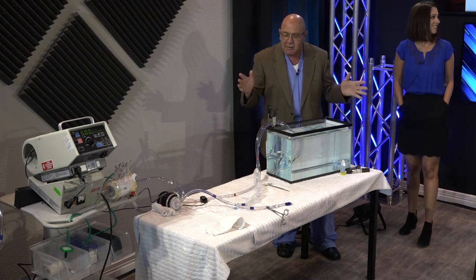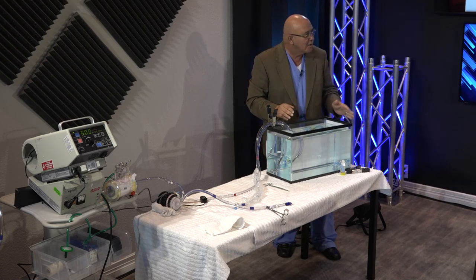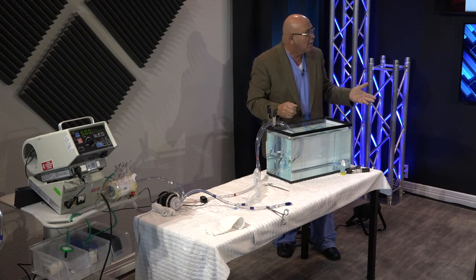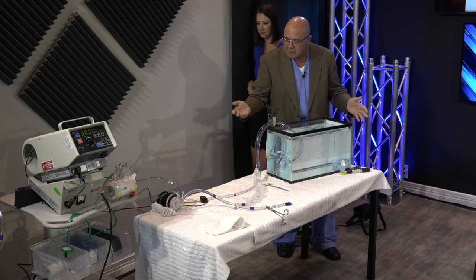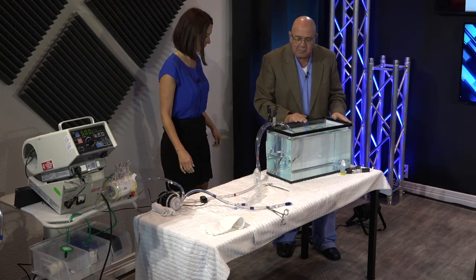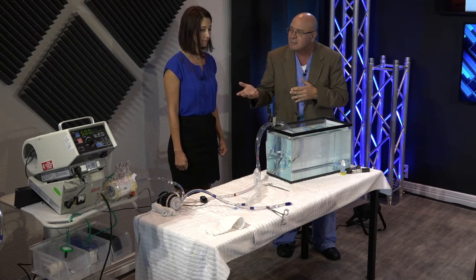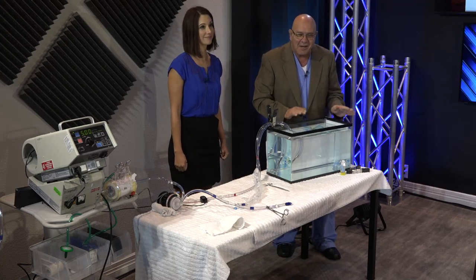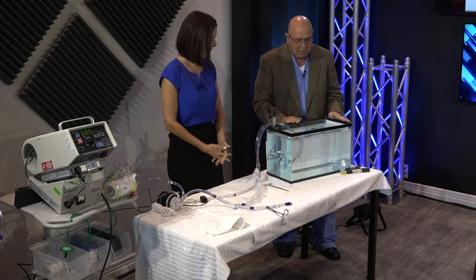So here is our demonstration. As you can see, this is our setup. We have our lovely model, Stephanie. We are here with our patient, and our patient is on VA ECMO.